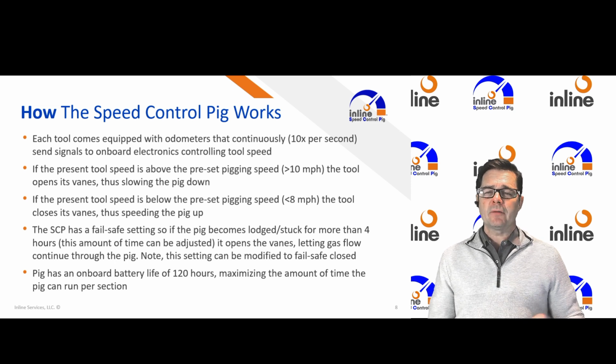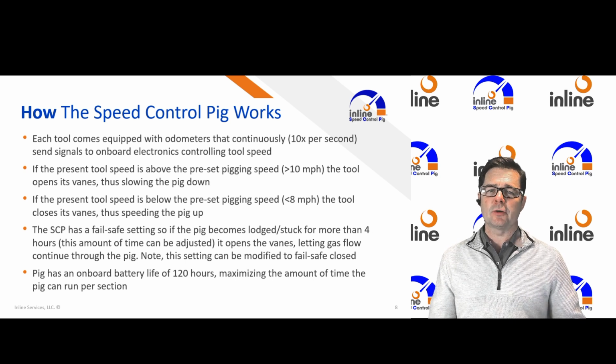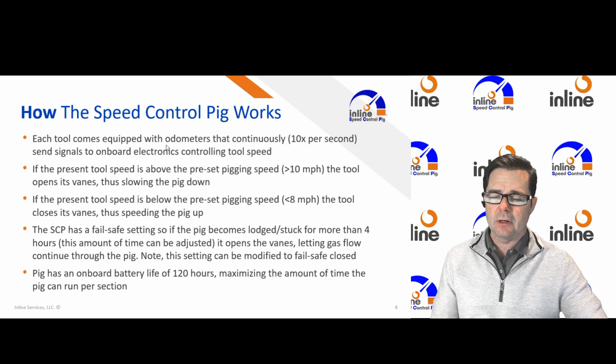Now I've got a short video, it's about a 2-minute video, to give you a little better idea of how the speed control pig works. And as soon as this is over, we'll get back into the presentation.